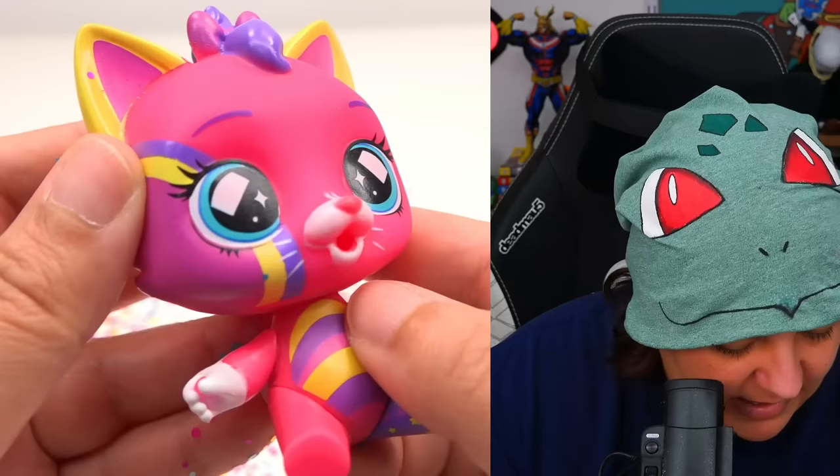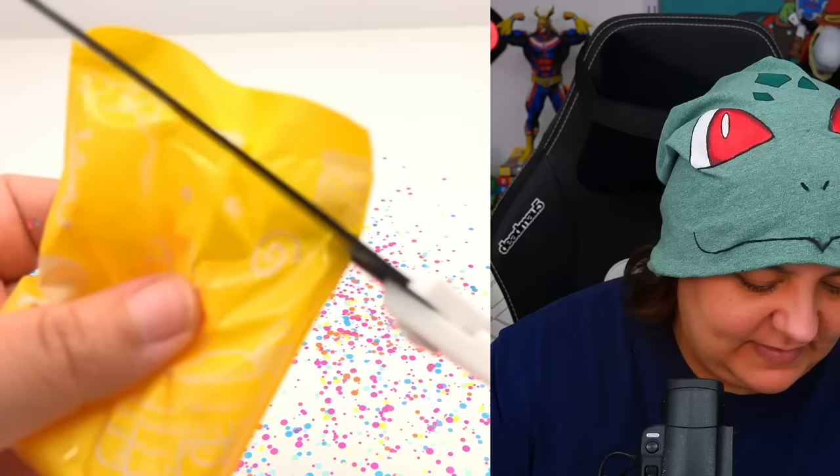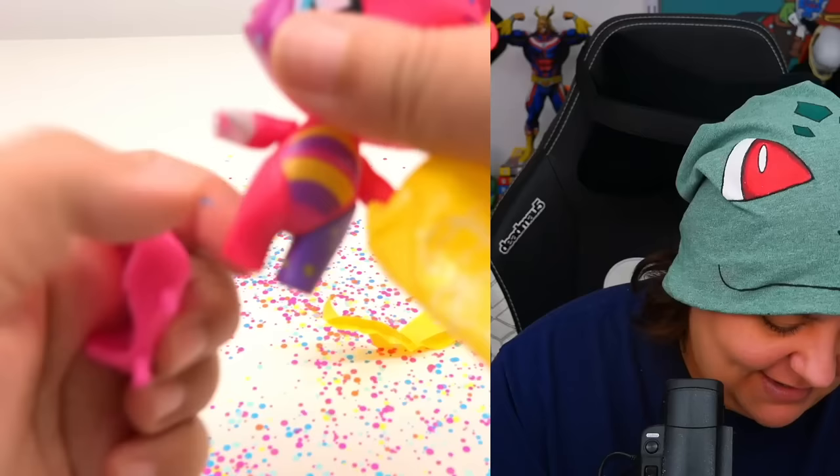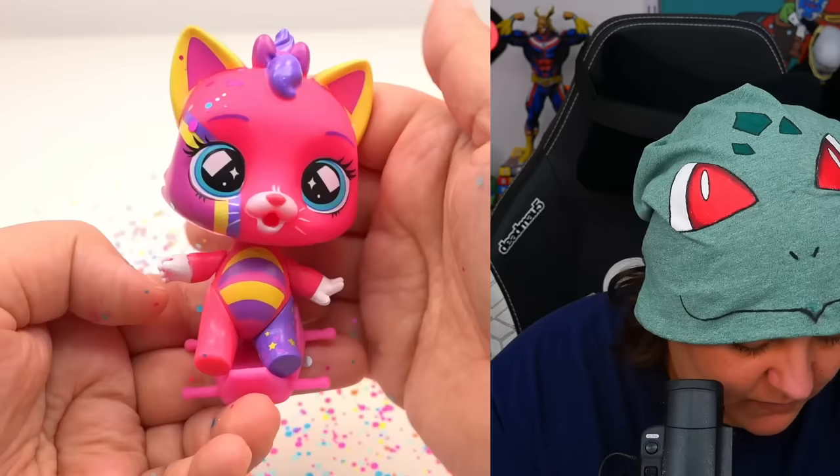Look at the little tail in the back. The accessories over here. You are weird stuff, man. Is that a TV? A watch? What are you? Who made these things up? You need some explaining to do. Are they supposed to sit in there? No. They don't sit in there.